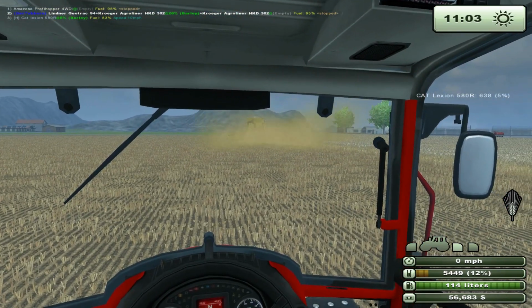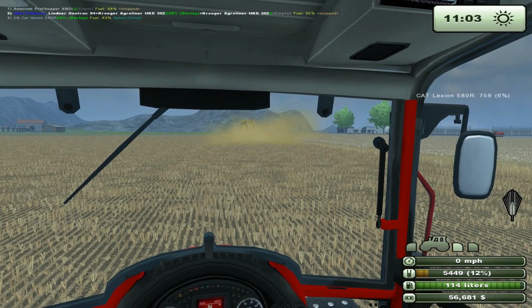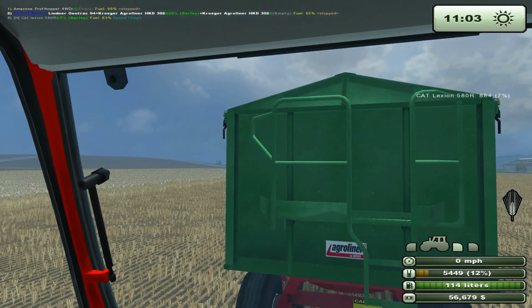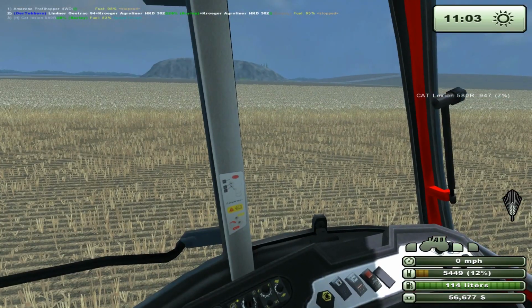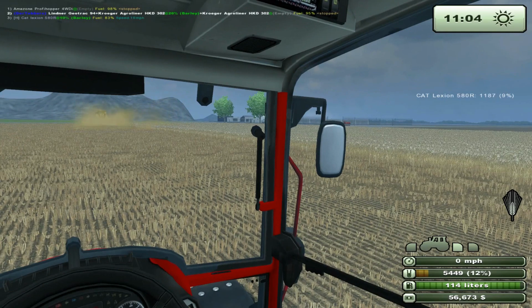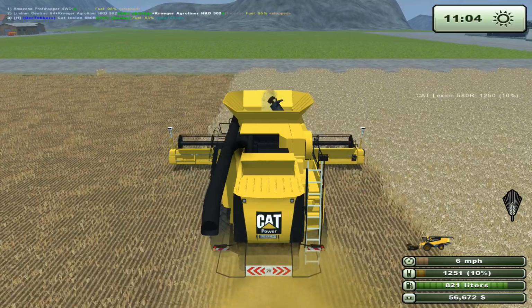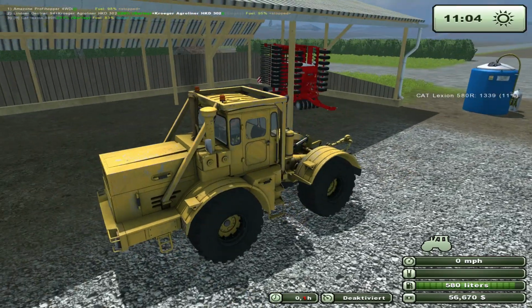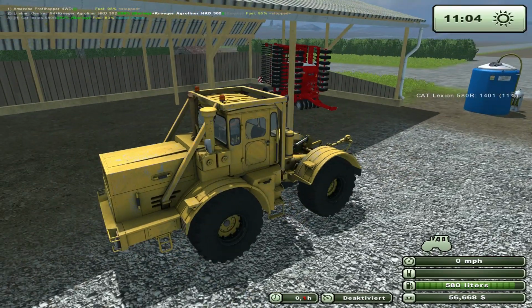I like how it just suddenly stops. It doesn't fade away. It just stops. So we've got $56,000 right now. So let me go get the Kirovets. We'll go ahead and get the Kirovets started on this field over here.